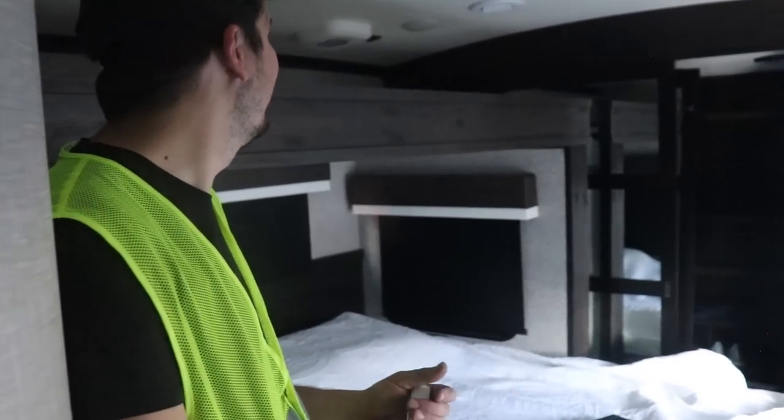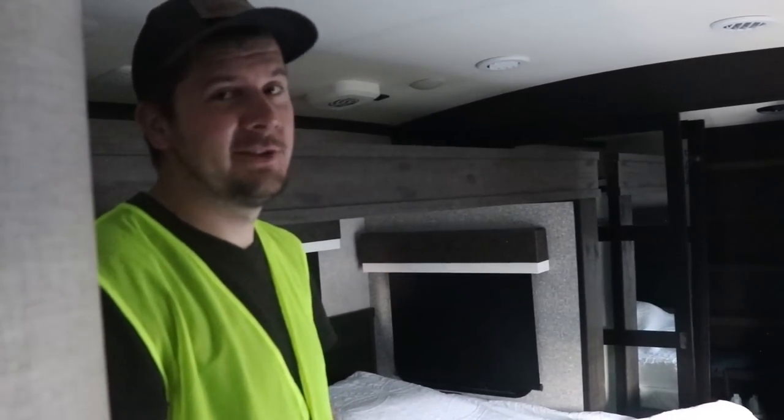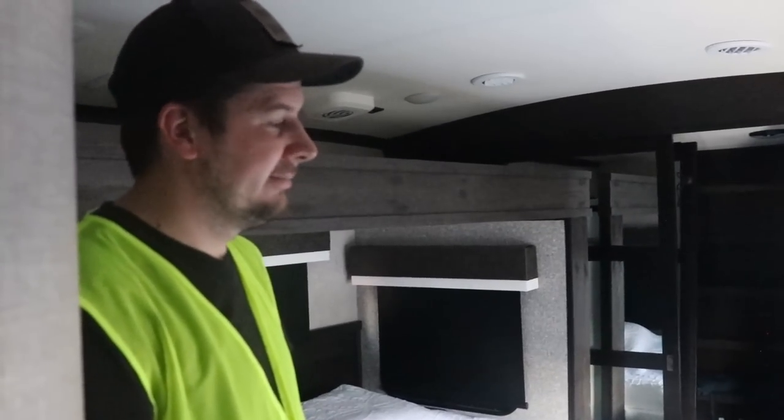I mean, this is very clean. Some kind of AC unit from up there. I don't know, I'm really liking this one. I'm gonna have to definitely show Michael about this one. And maybe we're gonna bid on it.